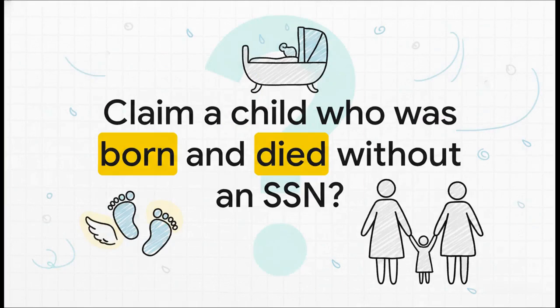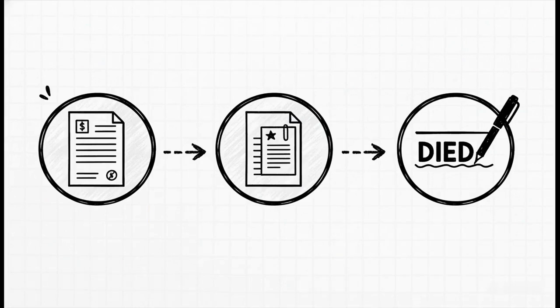Now, this next slide addresses a very difficult and sensitive situation that, unfortunately, some families have to face. What happens if a child is born and passes away in the same year, before an SSN could ever be issued? Can they still be claimed as a dependent? And the answer is yes, you can. The IRS has a specific procedure for this exact situation. You don't need a tax ID number. Instead, you have to paper file the return, you attach a copy of the child's birth certificate, and you write the word "died" on the correct line for that dependent.